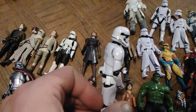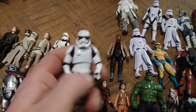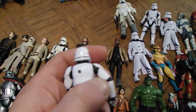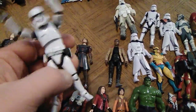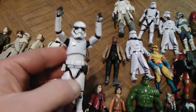Here we have Stormtrooper, Clone Trooper. They're so similar, it's hard to tell them apart sometimes, but I got a lot of troopers here, and all these are very articulated, have all the articulation. It's always cool to have a bunch of troopers to set up like a diorama or something, so it's cool that I got all these troopers. There he is, holding them up.